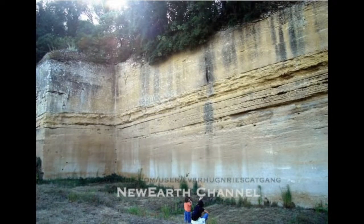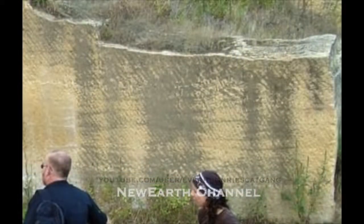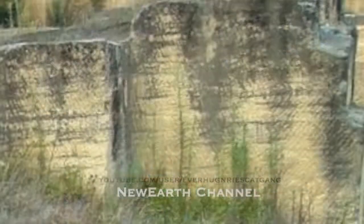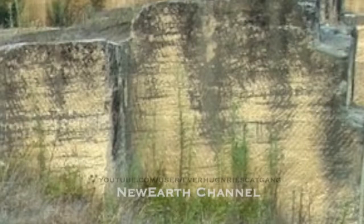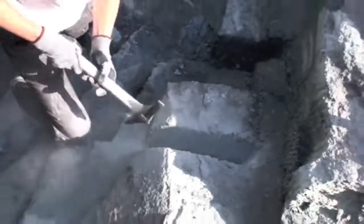So what we see over there, look at the high wall where the stone was cut off. It is at least some, I don't know, 6 meters high or something like that, and it's perfectly straight. It has also a very regular straight angle. And this is not how it should look if the mainstream historians' current idea of how stone was quarried in those times is correct. Here is a demonstration of how they think it was done.